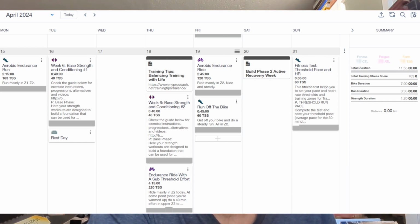I'm tempted to go for the run because I'm a bit less than a month away from the Dirty German 50k Ultra. It's a trail run, so I do want to add an extra run sometime, and I think this is the week I'm going to start doing that. Wednesday I have to manually add, that'll be 5,000 yards in the pool again. Thursday, strength again, and then you can see the long ride, 4 hours 15.